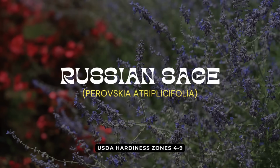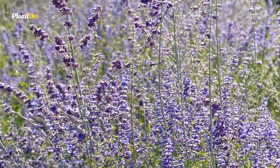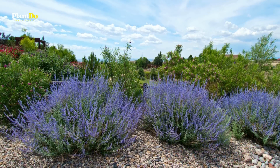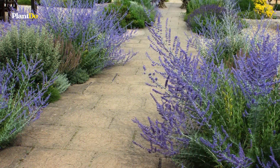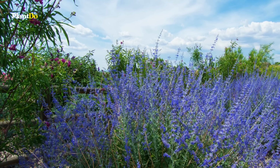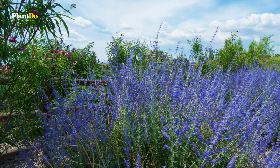Coming in at number 24, meet the lovely Russian sage, a tough yet graceful shrub loved for its silvery leaves and beautiful lavender-colored flower spikes that bring a soft, dreamy touch to your garden. Don't be fooled by its delicate appearance. Russian sage is impressively hardy, easily tolerating heat, drought, and even less than ideal soil conditions. Once established in full sun and well-drained soil, it practically takes care of itself, needing very little water or maintenance.